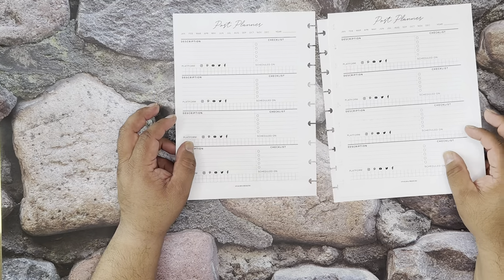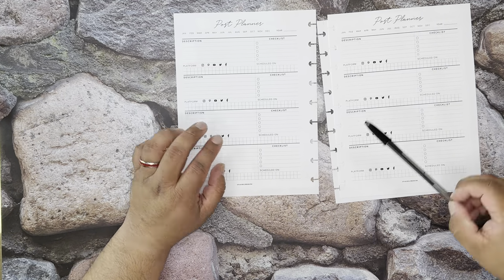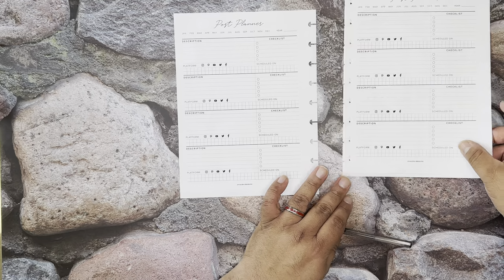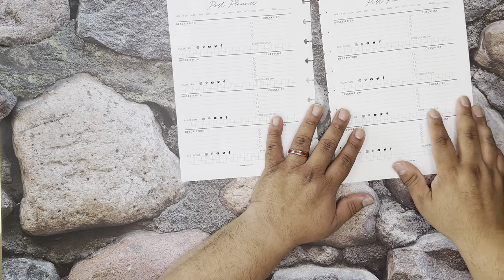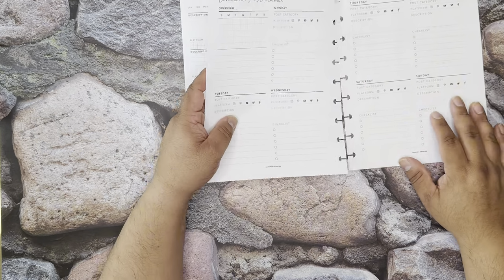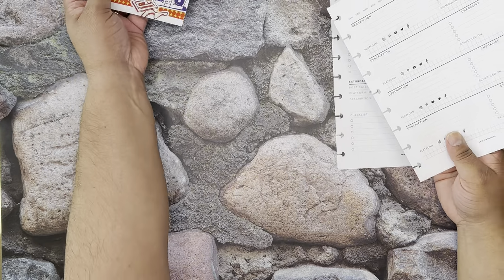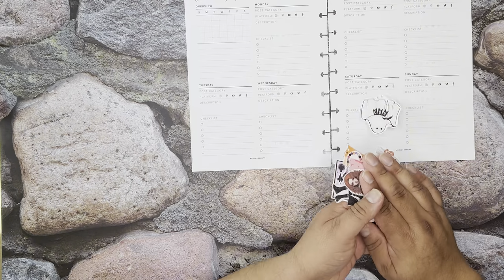So, with that being said, since it's officially fall, let's go into... Actually, let's decorate first. I'm going to be totally honest with you, I am super tired today. Super, super tired. Let's do this front part first. All right.